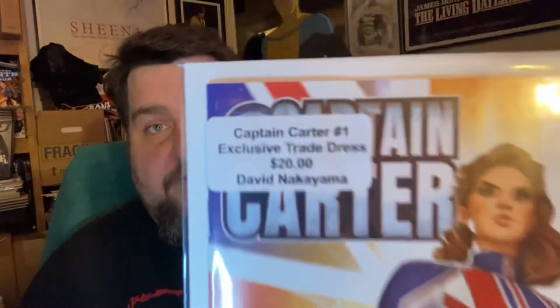And I was also very happy to get this. This is the David Nakayama exclusive Captain Carter #1. They had some of these available at the store. They were charging $20 a piece. And I thought that was more than fair because this book is super hot right now. Like everybody's trying to find these. Everybody's trying to find Captain Carter #1s, and this book especially is a good one to have. So yeah, really happy to get that. Probably should have gotten 2 of those, but I'm glad I got 1.